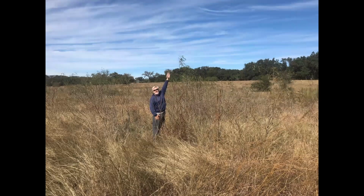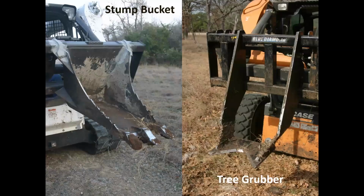Mesquite, that's me. And so that's pretty big mesquite. Actually, that's where I was doing some of those prairie bird surveys this morning. And so one of the things you can use is a stump bucket or a tree grubber, and they basically both work the same way to control mesquite.